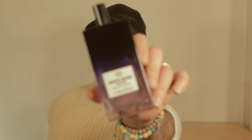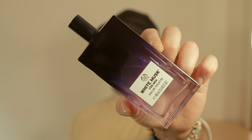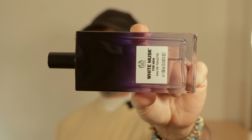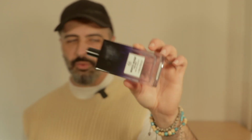And the first one I'm gonna open up with is this one right here. This is White Musk for Men by The Body Shop. Now, what the hell is this doing in my collection, you ask? Well, there's a reason for that. I've used up almost half of it since I got it a couple of years ago. I love this scent.